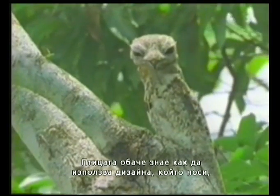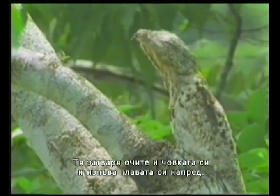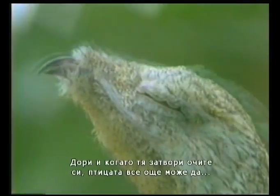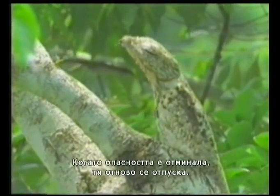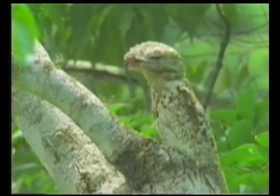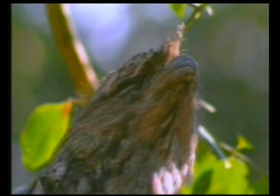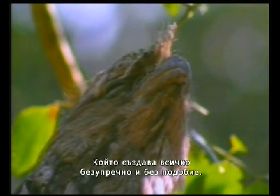However, the bird knows just how to use the design it carries, and it begins acting as soon as danger approaches. It closes its eyes and beak and stretches its head forward. It is now indistinguishable from a piece of branch. There is another extraordinary piece of design here. Even when it closes its eyes, the bird can still see, thanks to special gaps in its eyelids. When the danger recedes, it relaxes again. So, who taught the bird to do this? Here we are again faced with the artistry of Allah, who creates everything flawlessly and uniquely.